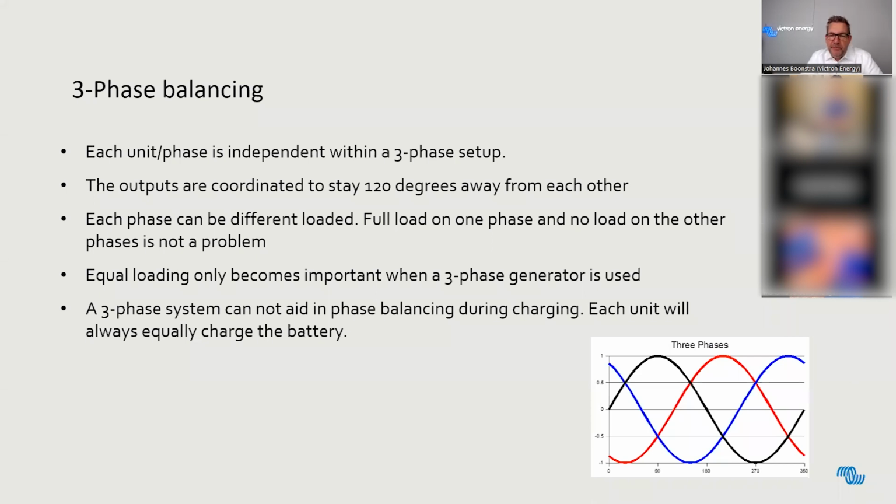If you have a 3-phase system, there are a few things to consider. The first thing is that each unit is independent in a 3-phase system. That means, unless a generator, one leg has no relationship to another leg. So the nice thing from that is that it remains the 230 volt inverter that it is. If you have a full load on leg 1 and nothing on phase 2 and nothing on phase 3, then with a traditional generator that would be an issue because the rotation would not be as smooth. But for an inverter that doesn't matter.